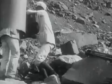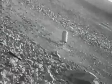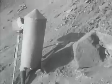In Italy, brave volcanologists donned revolutionary protective suits in hopes of getting a closer glimpse of the volcanic activity exploding forth from Mount Stromboli.